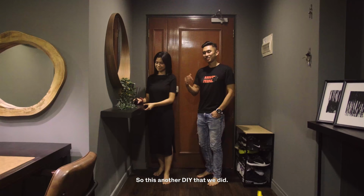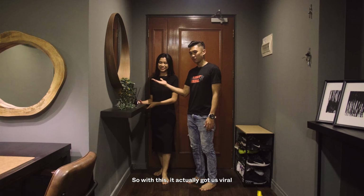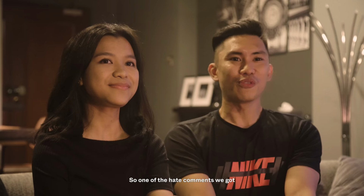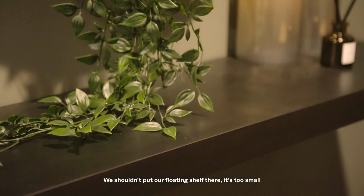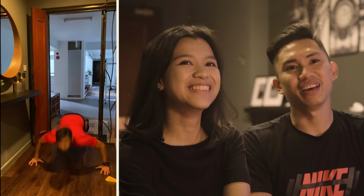So this is another DIY that we did. It's called the floating shelf with the mirror. So with this, it actually got us viral on TikTok as well. Then we got 2 million views. So one of the hate comments we got was for our entryway, we shouldn't put our floating shelf there. It's too small and you cannot enter the place. We counter back by opening the door wide open and then I cycled in.